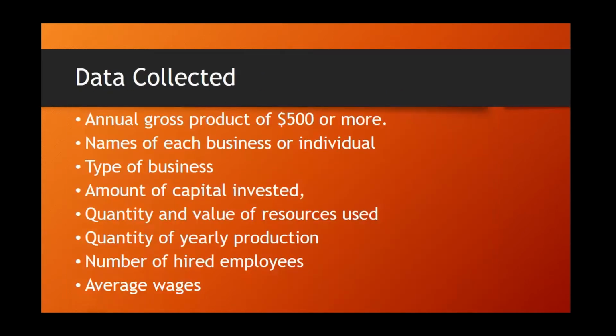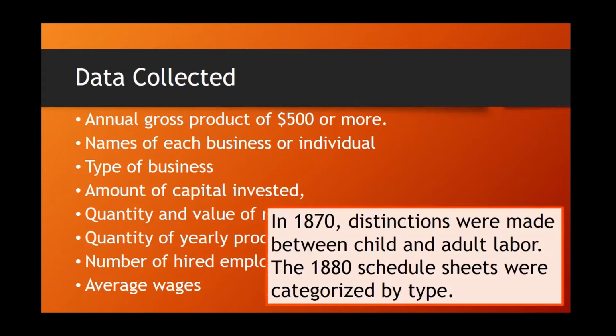The data collected was mostly for businesses that made $500 or more. It named each business or business owner, the type of business, the capital they put into it, the quantity and value of the resources they used, the quantity of yearly production, the number of people they hired, and the average wages. So that was the basic part of it. And then in 1870, they added a distinction between child labor and adult labor.